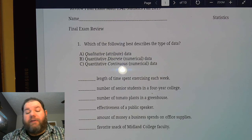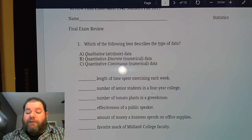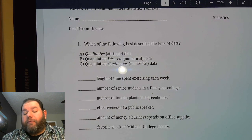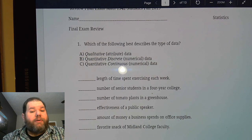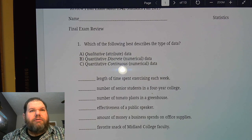Quantitative discrete is numerical data that counts the number of something. And quantitative continuous is numerical data that measures the value for something. Okay, so countable and measurable. Things that we can count are numbers of objects, numbers of children, pairs of shoes that we own, things like that. Things that we measure are anything that has a unit of measurement, like area, volume, time, things like that.